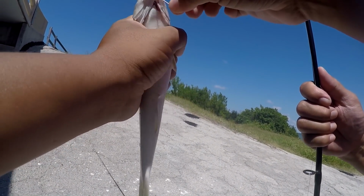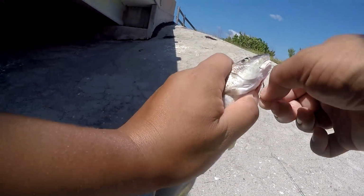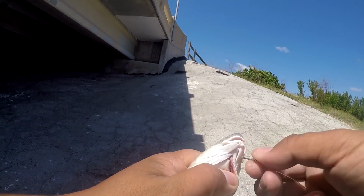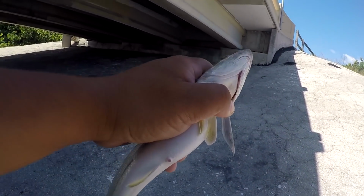I'm gonna save this guy as cut bait. We're in need of cut bait anyway, so my dad just did us a favor. We're gonna keep throwing some live bait and some cut bait down there and see what else is around, son.